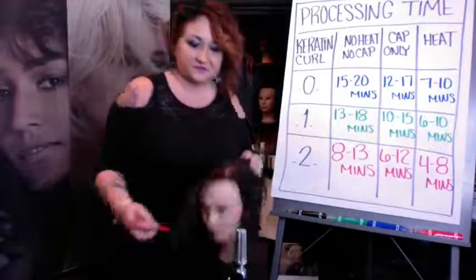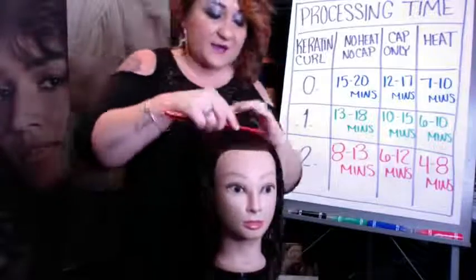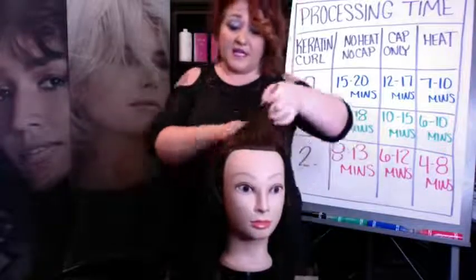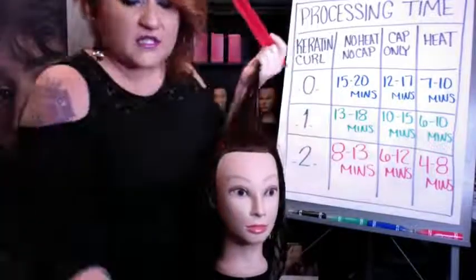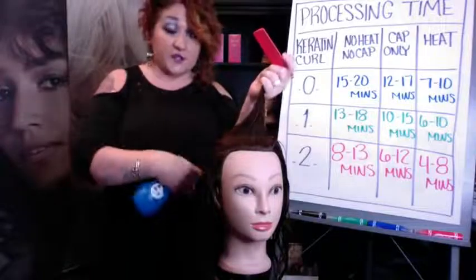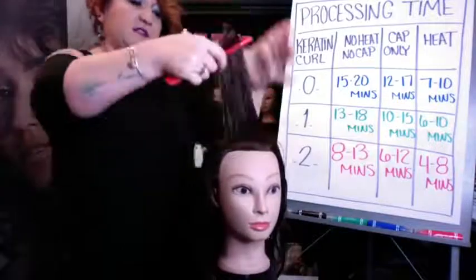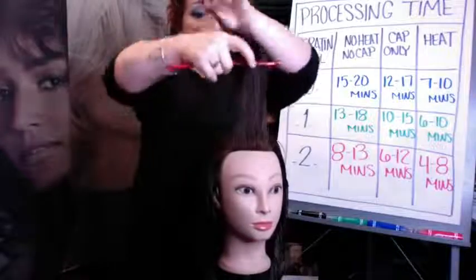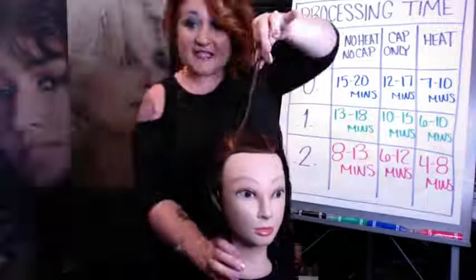Next one. Again, sectioning about the same as the last couple. I'm going to do just a couple big sections here. The other thing, too, is my mannequins that I'm picking up and using are starting to dry out a little bit. So if I start with her damp, I want to finish with her damp. So if she starts drying, make sure you put some water on there and get that even with the water and the dampness. So this one, I'm doing Bantu knots.